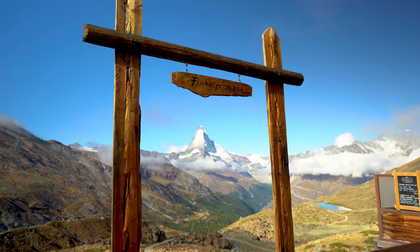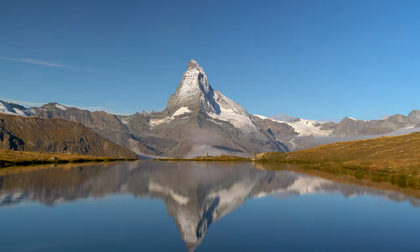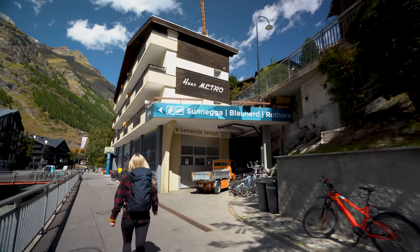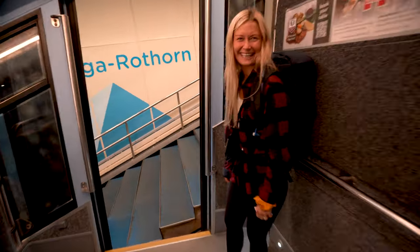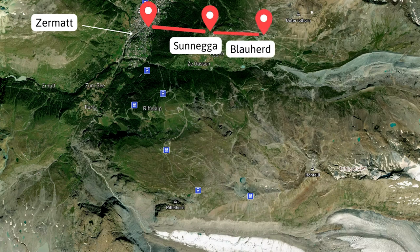We left Zermatt at about 3 p.m. to begin our first leg of the journey, Zermatt to the Fluhalp Alpine Hut, with a stop along the way at Stellisee Lake. To get up here, you're going to go to the funicular in Zermatt, which is fairly close to the main train station that goes back and forth from Tasche, and you're going to get on the funicular. It's an interesting train. You're gonna go up to Sunnegga, and then you're gonna go from Sunnegga up to Blauherd. And then there's also another lift from Blauherd up to Rothorn, but you're not gonna take that because that gains quite a bit more elevation. We're gonna get off at Blauherd.